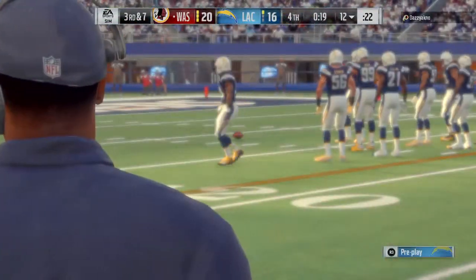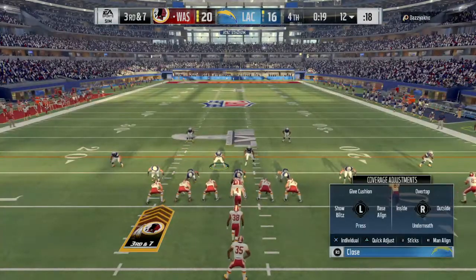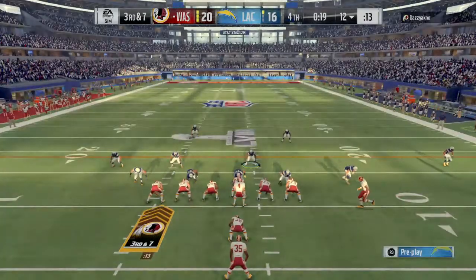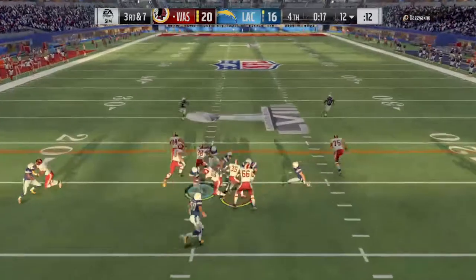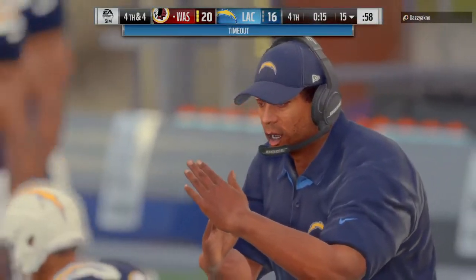The Redskins on third down, 3 for 7 so far in this game. This is 3rd and 7. Here we go. Green, and the slot man goes in motion left. And he'll give it here to his running back. And he's going to be taken down right at about the 15-yard line.